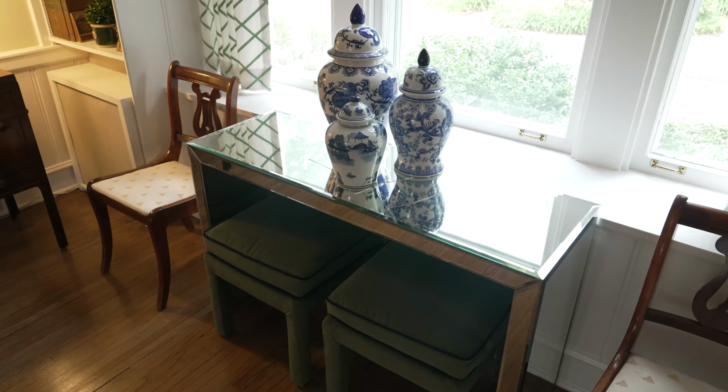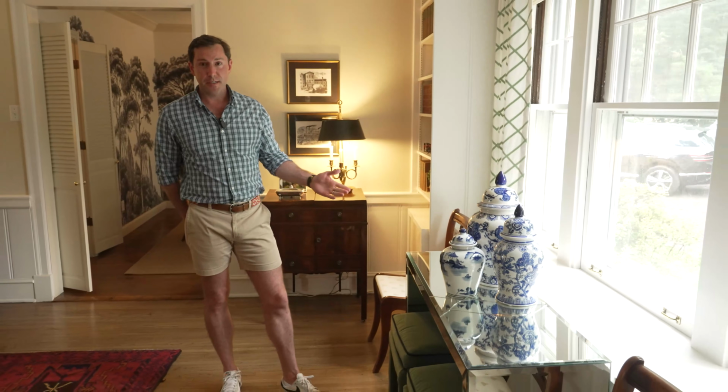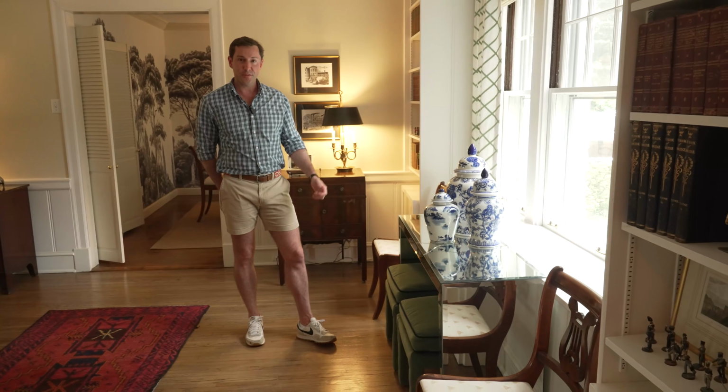And then these stools I found online that I had recovered in a velvet. And they're great because when people are in here, there is a lot of seating, but sometimes we need more. So we could always just pull a stool.